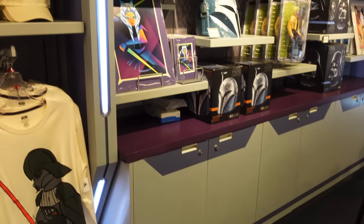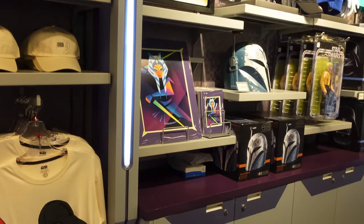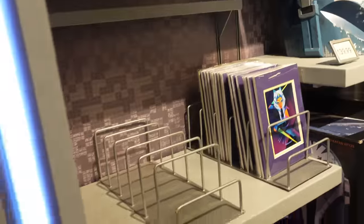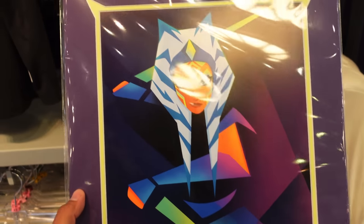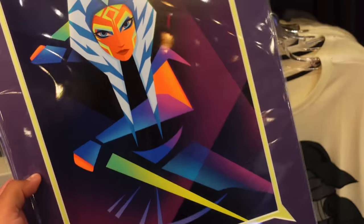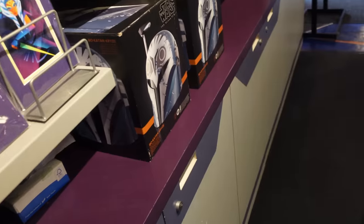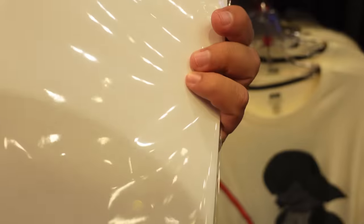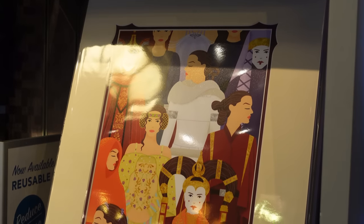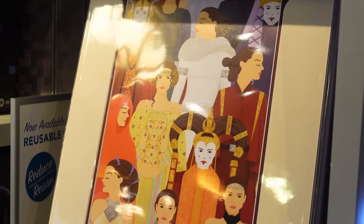I don't want to break the rules and go behind the counter to check out this print, but I think I'm going to have to. Look at this thing. There's only one left. This is a sick Ahsoka print. This one doesn't say the price. I think they're usually in the $40 to $50 range, if I'm not mistaken. And then they also have, I don't think this is a postcard. It looks like a mini version of the print. And again, no price. They also have this print, which, if I'm not mistaken, I think they're all Padme, just different versions of her.